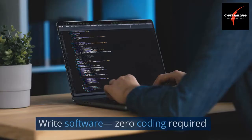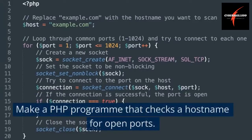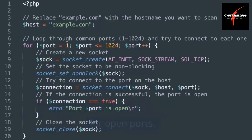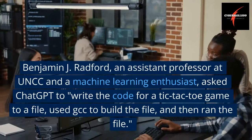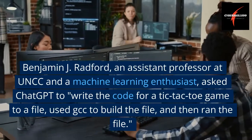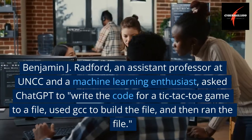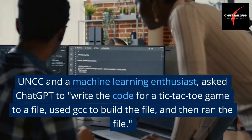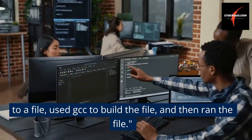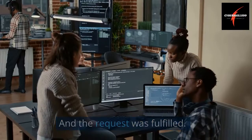7. Write software, zero coding required. Make a PHP program that checks a host name for open ports. We appear to have a working port scanner. Benjamin J. Radford, an assistant professor at UNCC and a machine learning enthusiast, asked ChatGPT to write the code for a tic-tac-toe game to a file, used GCC to build the file, and then ran the file. And the request was fulfilled.